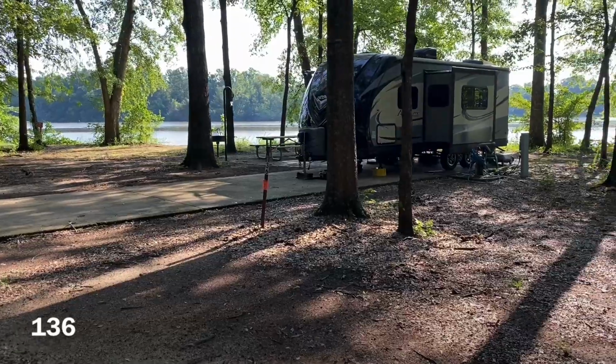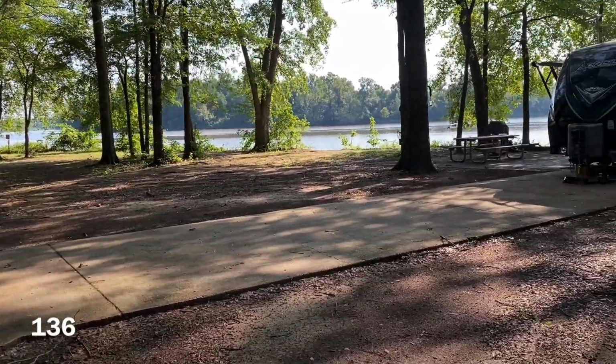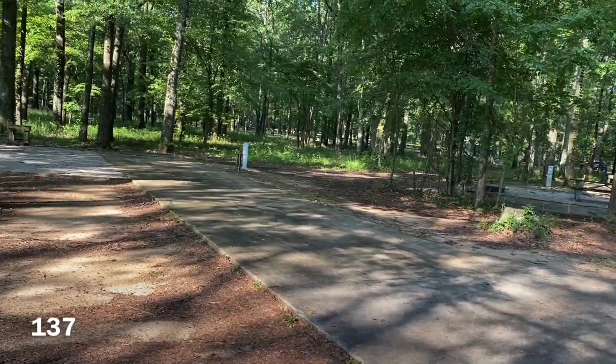136, you're close to your back door neighbors. You'll be looking out over their camp area, but out front, lots of wide open space. Easy down to the water. Rounding the corner here, 137. Good long back end spot.